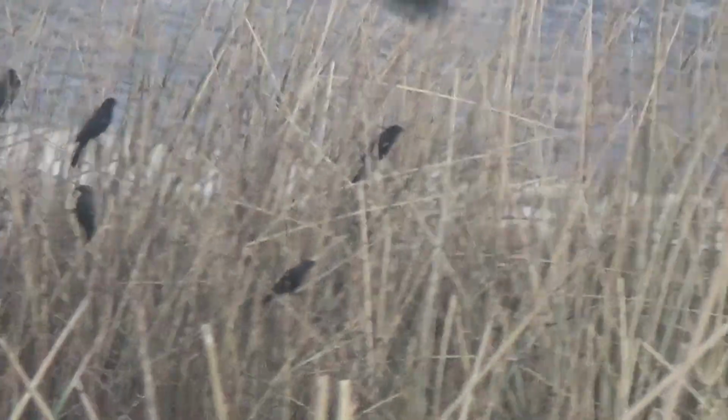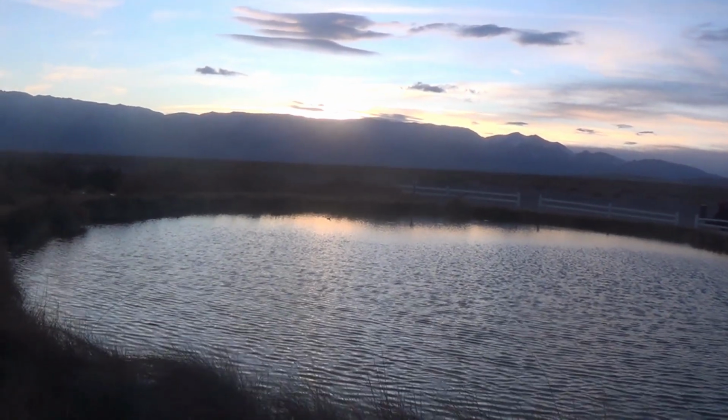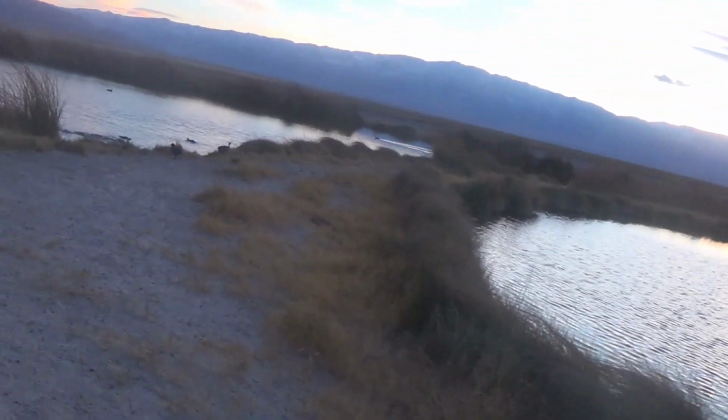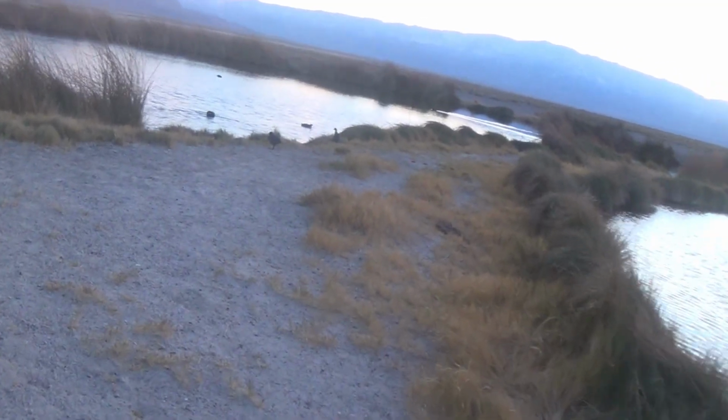Thousands of blackbirds show up here to do the roosting on these reeds, and they just keep flying back and forth trying to find that perfect reed to roost on during the night. And I don't know whether they care who's roosting next to them or not. I'm not sure how they feel about that. But they finally all get to roost as the sun is being tucked down behind the White Mountains.